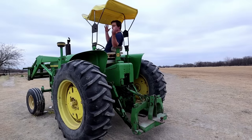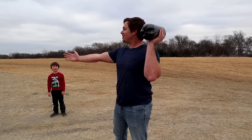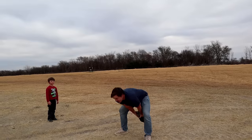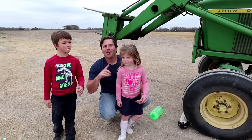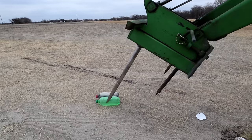What? It didn't blow up! Okay, the little tractor couldn't crush it. The big tractor couldn't crush it. You trying to throw it in the air? Yeah. All right, here goes nothing. Ah! What? We're gonna try it with the tractor one more time. We gotta get it, don't we? Yeah. All right, let's try.